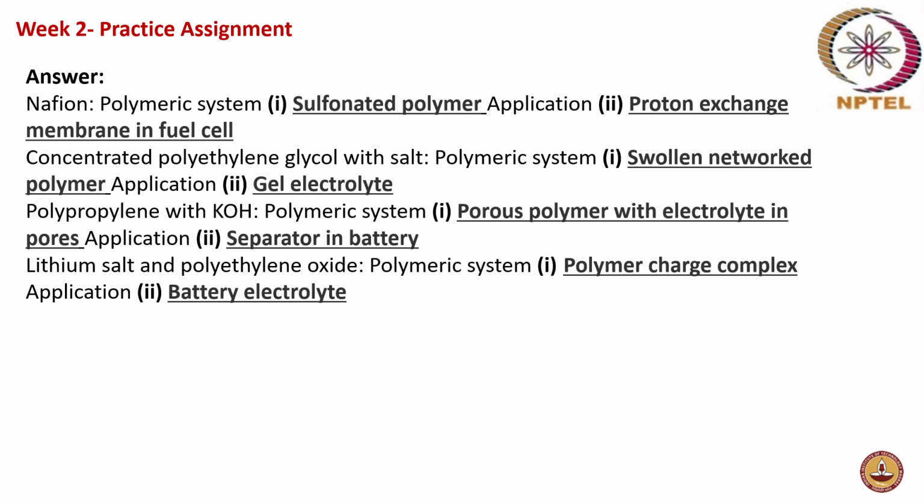Ma'am, is lithium salt and polyethylene oxide used in lithium ion battery? I don't know, ma'am. I think these are all kind of alternatives that are being tried out. I think for lithium ion batteries, they have been attempted. I don't know whether it is in commercial use. I'm really not sure. I'll get back. Okay.